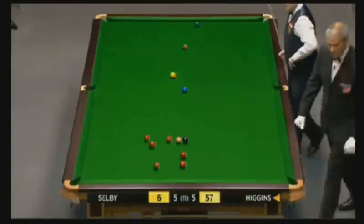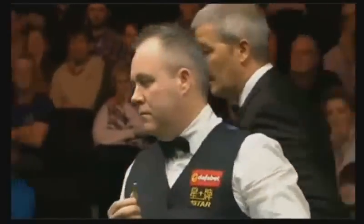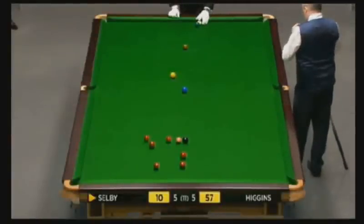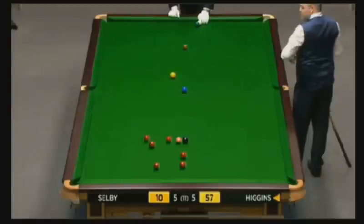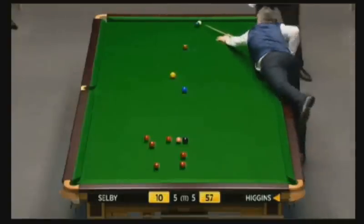Oh, you miss. And that Mark Selby will be going straight back, and this is an absolute load of trouble for John Higgins. All the balls are in potable positions. If he gets out of this without leaving one, he'll be doing very well. Okay, pink and black maybe tied up, but the rest of the reds aren't.